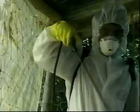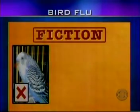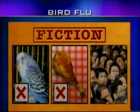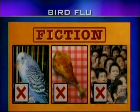But before you spend all your hard-earned money on masks, medicine, and a bunker somewhere in the hills, take a dose of reality. Who should be really worried? Chicken farmers in Asia. Anyone who works or lives near large populations of fowl. You cannot get it from your parakeet. You cannot get it from eating chicken. So far, there aren't even any documented cases of human-to-human transmission.